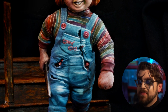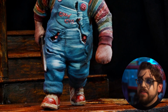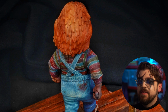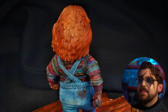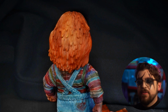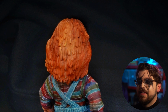But I am going to have to dock a single point from execution, and that is because when you take a look at the back of the model, the back of the hair looks a little bit too plain. It looks like it's not had the same care and attention applied to it as the rest of the model, which is a bit of a shame because the front is very, very striking, but the hair at the back of the head, I feel like it just needs a few more highlights or a little bit more shading, something just to bring it out a little bit more, because unfortunately it just looks a little bit too plain.